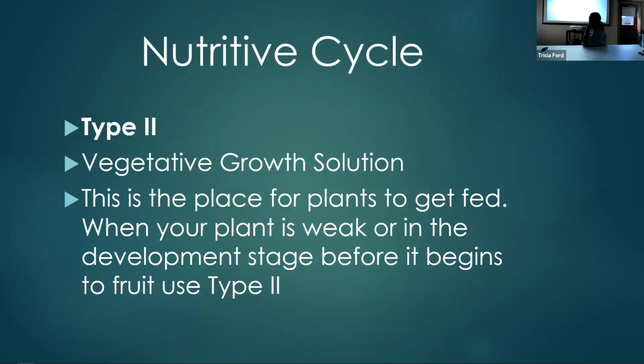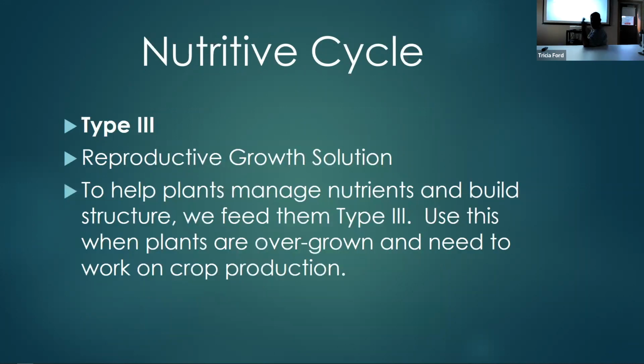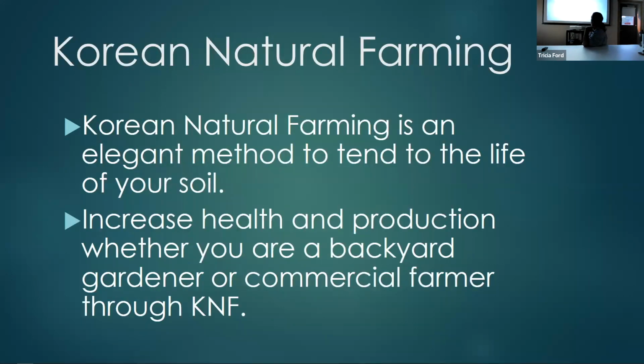In the nutritive cycle, there's type 1 we use for the vegetative growth, which gets plants going and off to a good start. Type 2, when we start to reproduce in the fruiting process, we're going to go for that. Korean natural farming is an elegant method to tend to the life of your soil. Master Cho created something beautiful with the intention of a paradigm shift in love and a way of reducing costs for farmers so that we can stay in business and then heal the planet through the soil. Increase the health and production, whether you are a backyard gardener or a commercial farmer, through KNF. I had to add that part in there. It can be scaled down to the smallest of gardens.